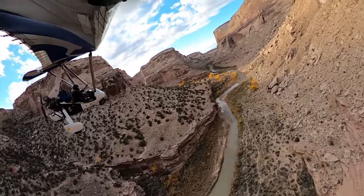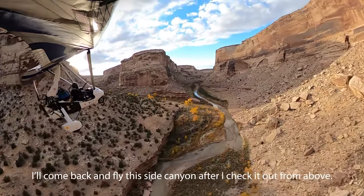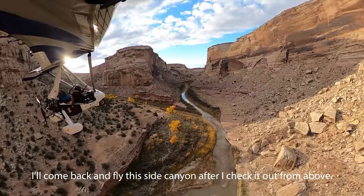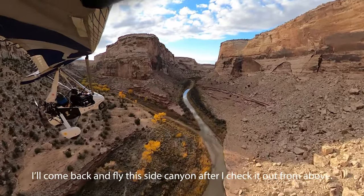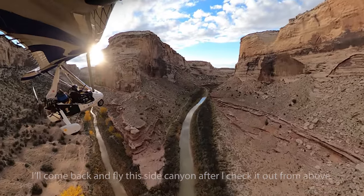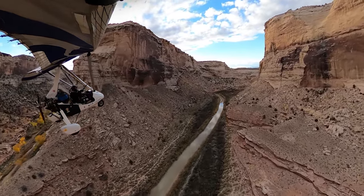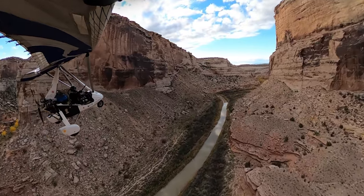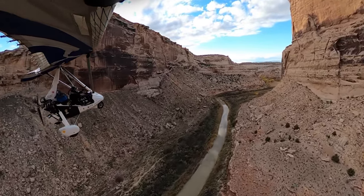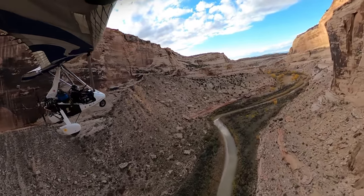Up ahead, I saw another large canyon heading to the left. This one had a good flow of water. I wanted to fly up there, but I wasn't sure the path was clear. So I decided to continue up the main canyon to where it dwindled away, then climb up and circle back to inspect the side canyon from above and make sure it had a clear, flyable path. It looked okay, so I returned to explore the side canyon and continue my adventure, but that'll be covered in another video.